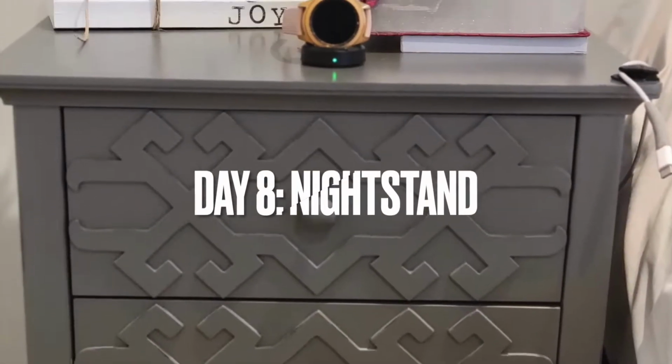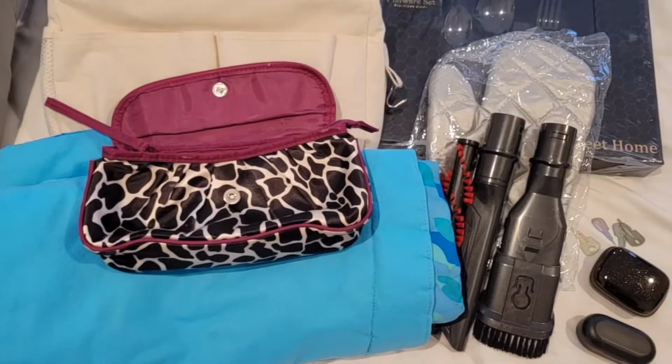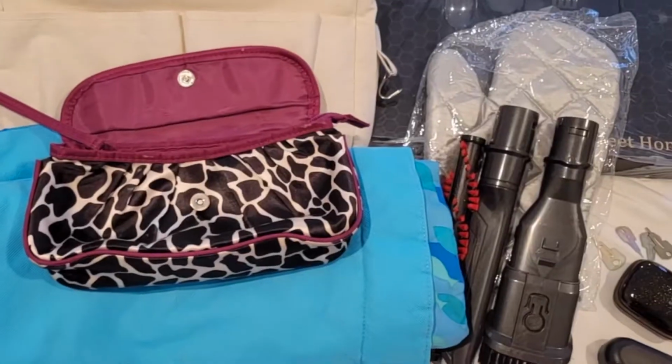The nightstand being so small, it was already decluttered from last year, so I decided to tackle a dresser that's really close by. And all these things go in the donation pile.